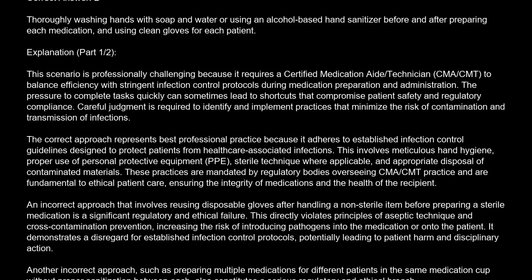Correct answer is B. Thoroughly washing hands with soap and water or using an alcohol-based hand sanitizer before and after preparing each medication, and using clean gloves for each patient. Explanation. This scenario is professionally challenging because it requires a certified medication aide/technician, CMA/CMT, to balance efficiency with stringent infection control protocols during medication preparation and administration.